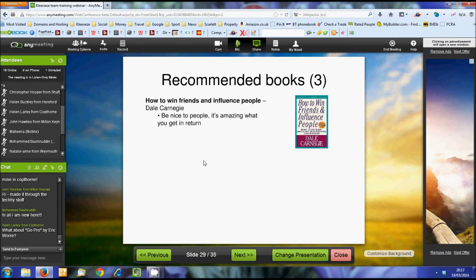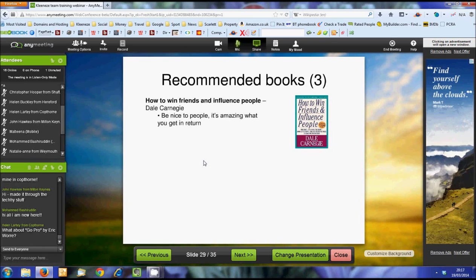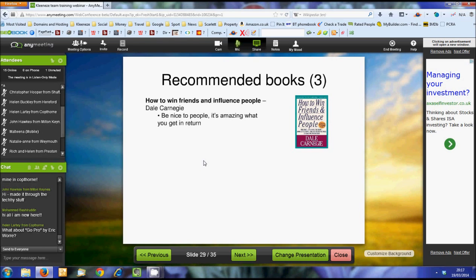Hopefully what it's trying to get across is that if you try to understand people's situations, then people will understand you, and once you've got that rapport going, you can then start to talk about business, and that's really useful when you're thinking about recruiting people into your business as well. So that's certainly a good one to get.